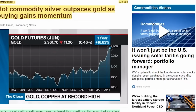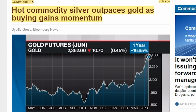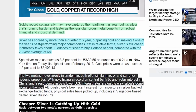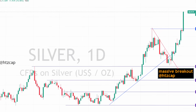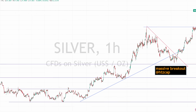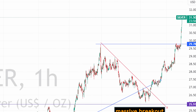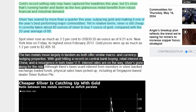profit. In today's market recap, hot commodity silver outpaces gold as buying gains momentum. Gold's record-setting rally may have captured the headlines this year, but it's silver that's running harder and faster as the less glamorous metal benefits from robust financial and industrial demand. Silver has soared by more than a quarter this year, outpacing gold and making it one of the year's best performing major commodities. Yet, in relative terms, silver is still cheap.